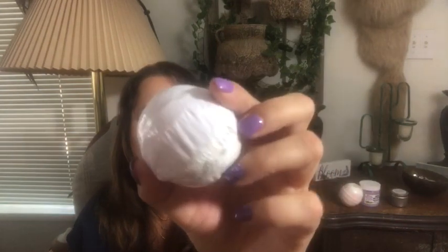And then we have a little one, and I don't see a sticker on here. So I don't know if it's a bath bomb or a shower steamer, but this one smells good, but it doesn't have a sticker on it. It's smaller, but it's still probably a bath bomb. It's too big to be a shower steamer. So we'll put that one on there. So far a fun, great smelling box.